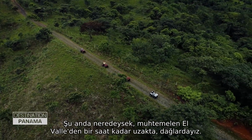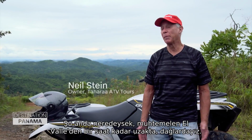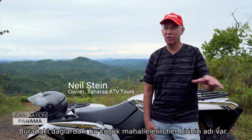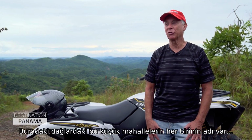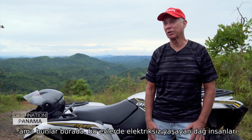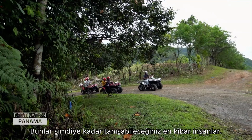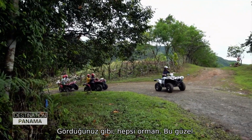Where we're at right this moment, we're probably just about an hour from El Valle. We're in the mountains. There are names for each of these little districts here in the mountains, but these are mountain people that are living here in these homes with no electricity. These are like, just the most kind people you'll ever meet. As you saw, it's all jungle, it's beautiful.